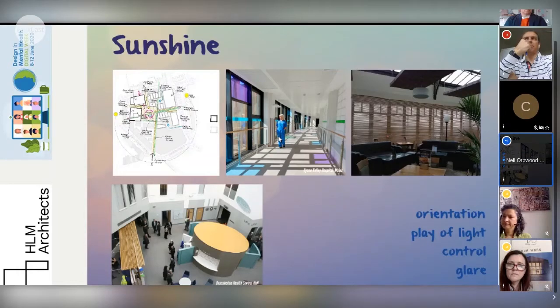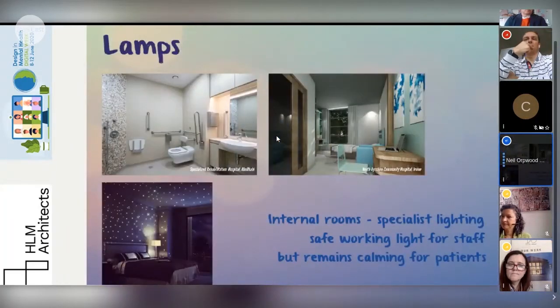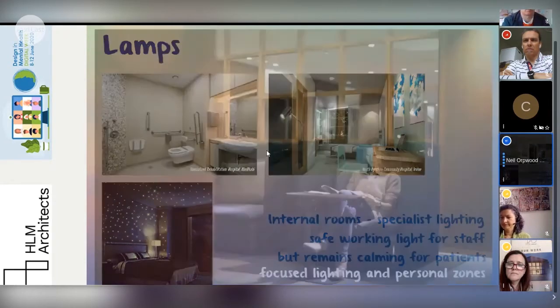possible, and making sure that where we do provide big open wow spaces in terms of entrances, the glare is controlled as well. And where we do have deep plan spaces, making sure the lighting is done as carefully as possible, picking up on those circadian rhythms, taking specifications for lamps that can allow you to have a subtle awareness of the change in light over the day, making sure the lighting is safe for staff to work in, but also making it a calming environment for patients.